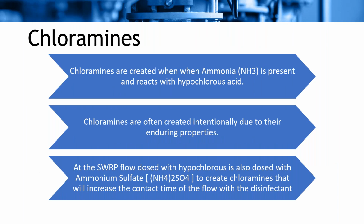Back to the presentation. So chloramines are created when ammonia is present and reacts with hypochlorous acid. Sometimes this is ammonia that's already in the wastewater or it's added after you've already done nitrification in your biological process. And chloramines are often created intentionally due to their enduring properties. Like I said, this is the residual that you want to see to make sure that you're meeting your permit requirements.